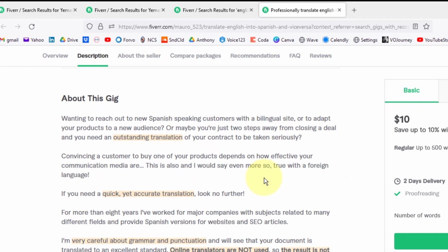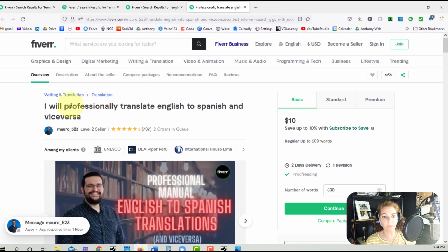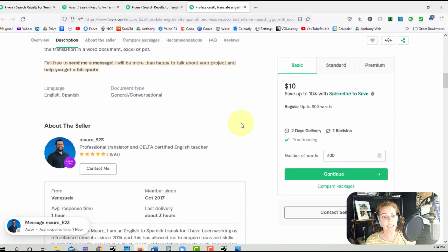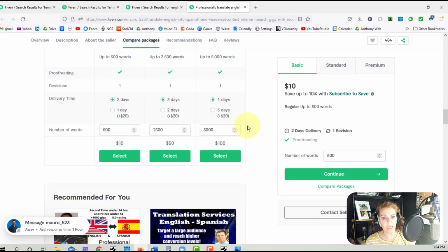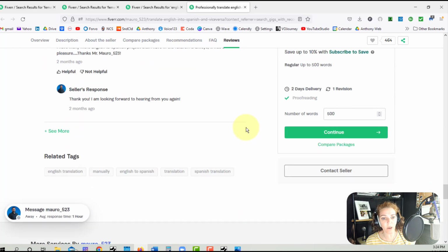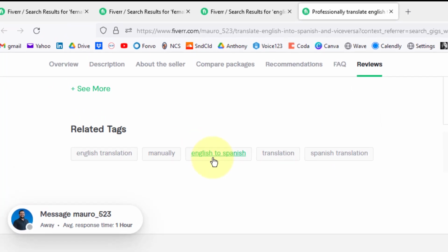So your title is really important. Make sure that you have words and groups of words that are getting you found in your title, and those same groups of words are in your About section. Also include those in your keywords as well, and we'll go down to the bottom to look at his keywords. Same thing, English to Spanish, translation. Okay, so obviously it showed up.